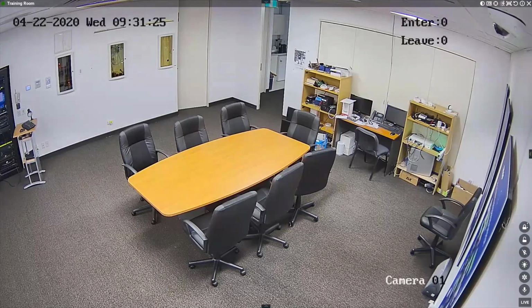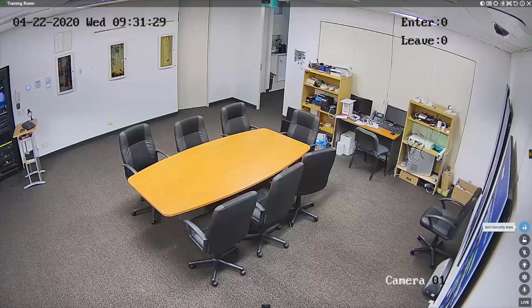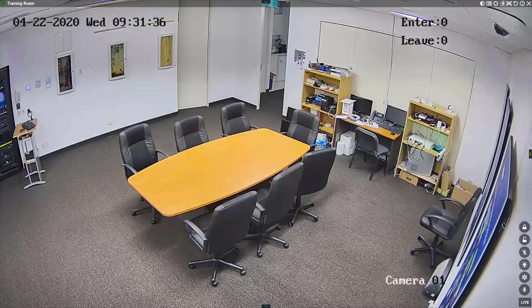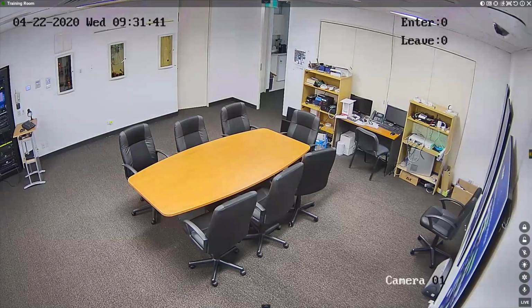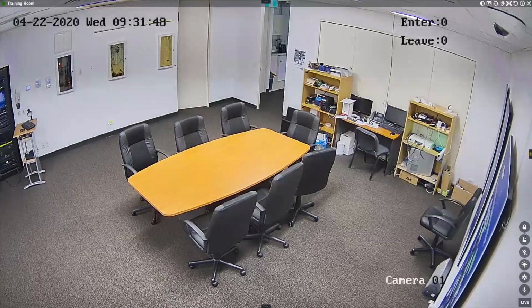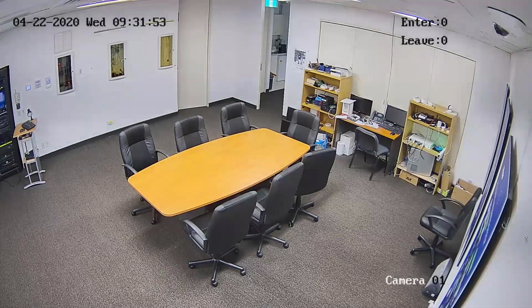And if you wanted to, you could also arm an area via here as well. So if we want to arm that area, I can then arm that area and we'll hear it coming through. Training room area is now armed to away mode. And for example, I can even tie that in with the lighting. So when the area is armed, it would automatically turn the lights off if I had that programmed in the M1.